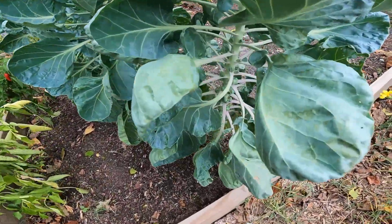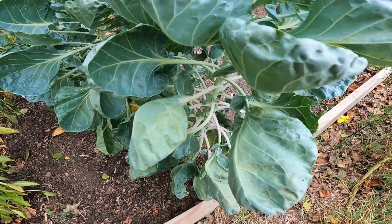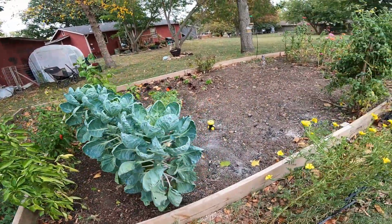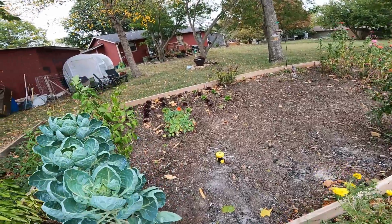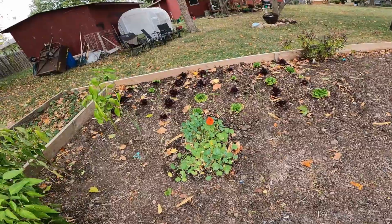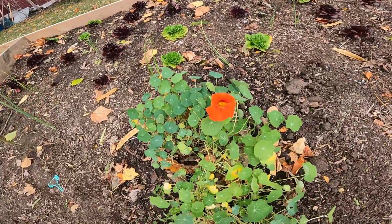The Brussels sprouts are coming on pretty good. It'll be a couple months, and we'll have fresh Brussels sprouts out of the garden. I've been watering real good in the garden, and look how pretty that bloom is.